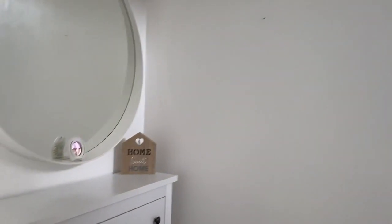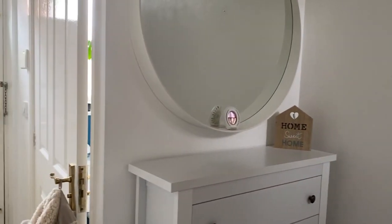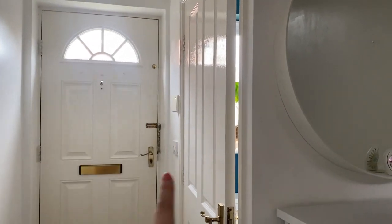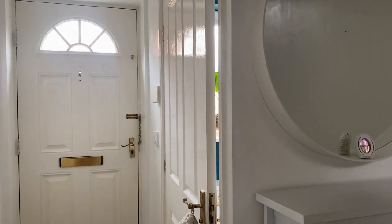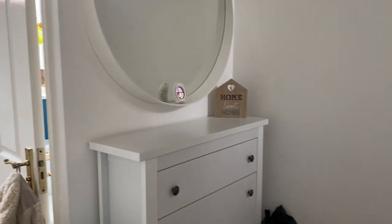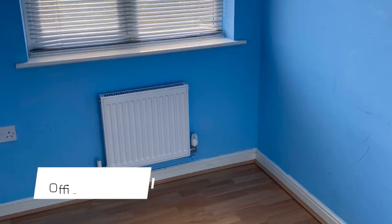And I think I want some pictures on this wall, or like a shelf of coat hooks. I think that would be quite useful. Maybe some pictures on this wall. And it's quite dark in here as well, which is a bit annoying. I think eventually in the long run we're going to get a new door with a larger window because that'll obviously bring more light in. But yeah, that's the hallway and bathroom.